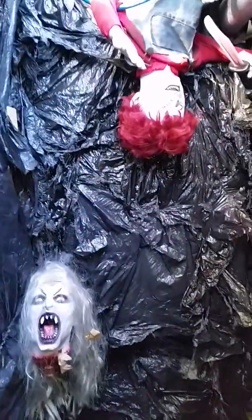Then we go down here, another odd walking on a ramp where it's all spongy and whatnot. Come around the corner, we got a demon on the wall. We got Timmy up at the ceiling there.